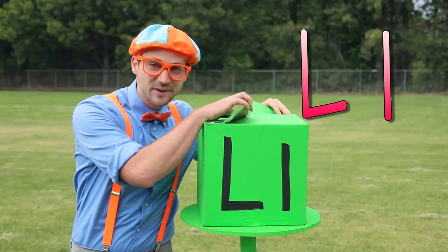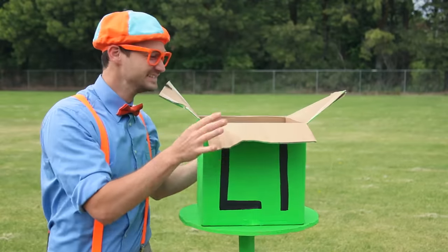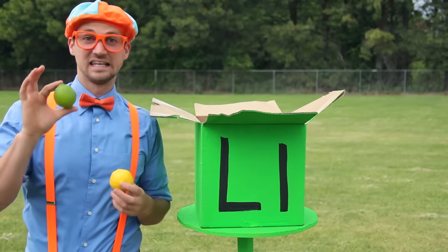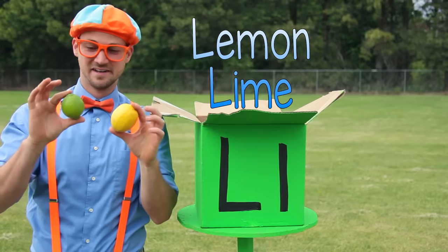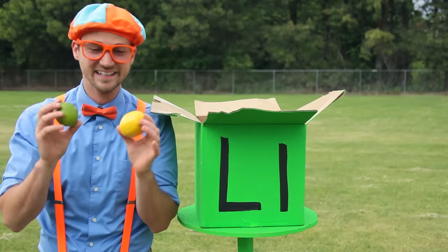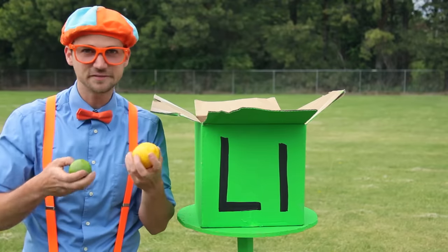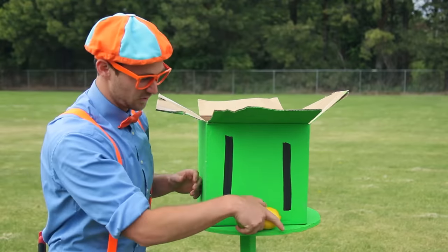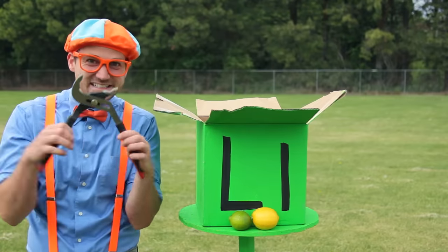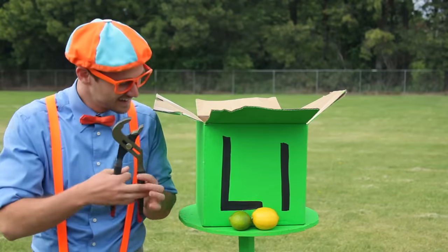I wonder what's inside. Ooh. A lime and a lemon. Lime and lemon both start with the letter L. I don't have a knife or anything, but you know what I do have? Some of these! This is gonna be fun!